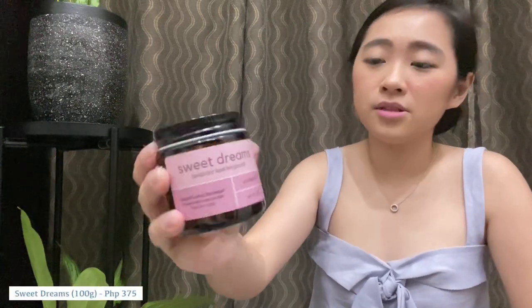Okay, Fresh Start. And then, Sweet Dreams. This one has lavender and bergamot. Oh my gosh. Ang bango. It's not just lavender. May certain smell siya. Siguro nga yung bergamot. Super bango. It smells so nice. So, okay. Super bango. And the last one.